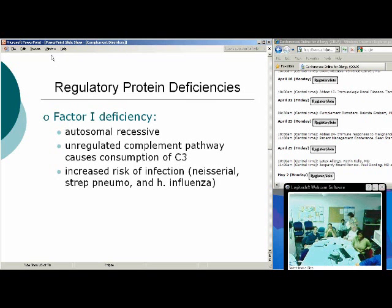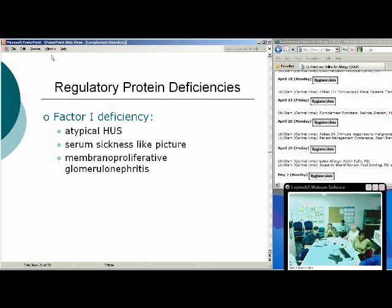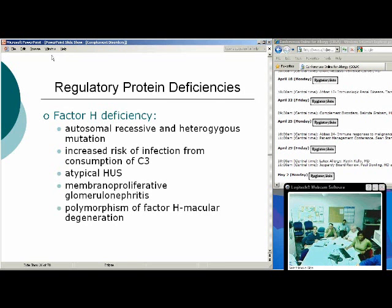You're going to have increased risk of infection, Neisseria, Strep pneumo, as well as H. influenza. As you just learned a few moments ago, factor I deficiency is associated with atypical HUS. It's atypical in that you don't have an infectious cause, such as E. coli causing diarrhea associated with it. You may have a serum sickness-like picture, and you'll have membranoproliferative glomerulonephritis also associated with the factor I deficiency.